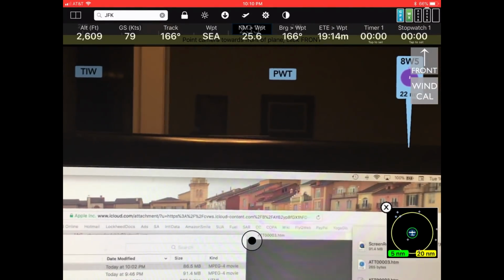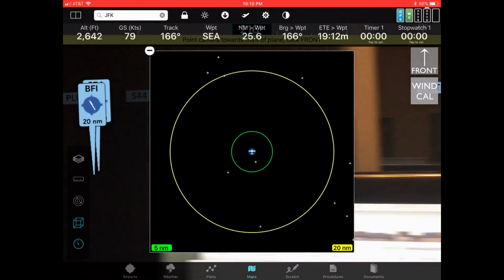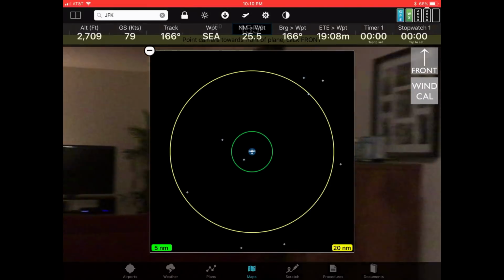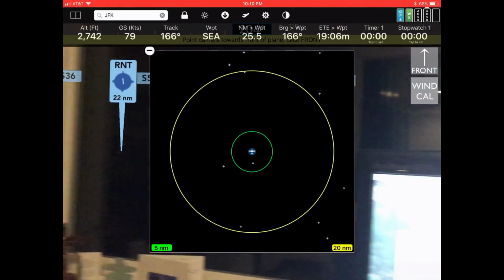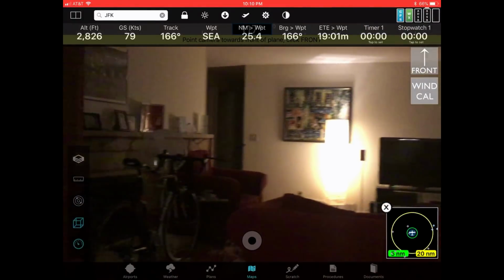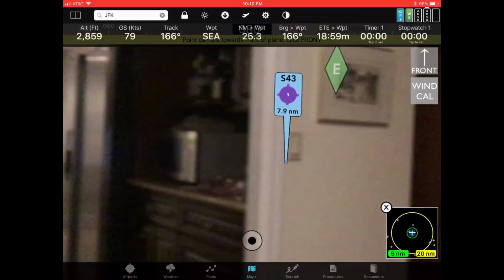In the lower right corner of the screen is a top-down view that you can also use. It shows you where everything is relative to your current location. As you spin around, it shows where everything is. Okay, so pretty cool. You can minimize that and so on.